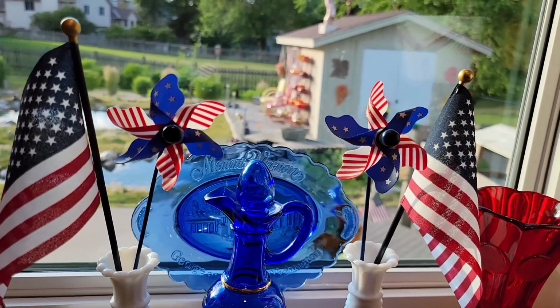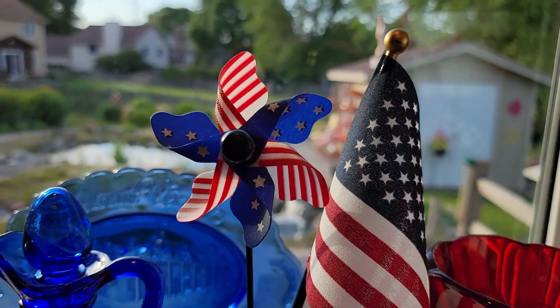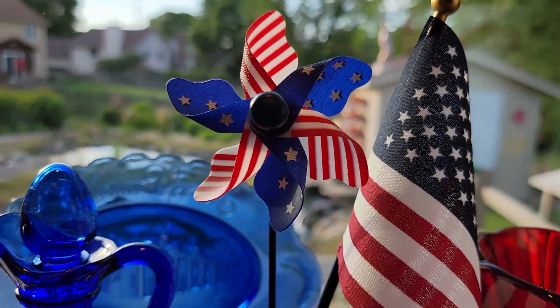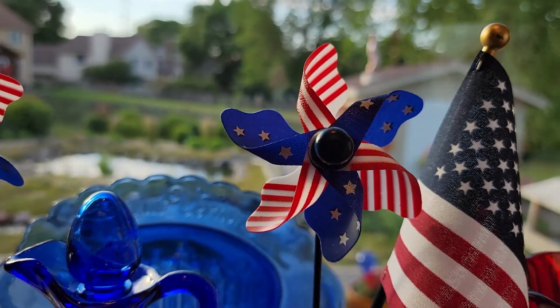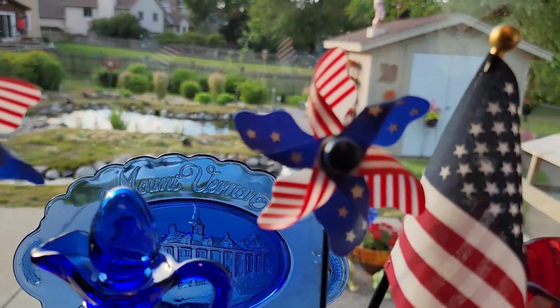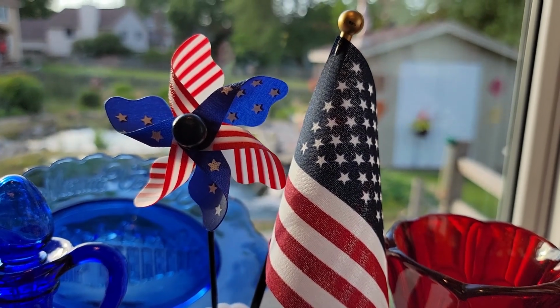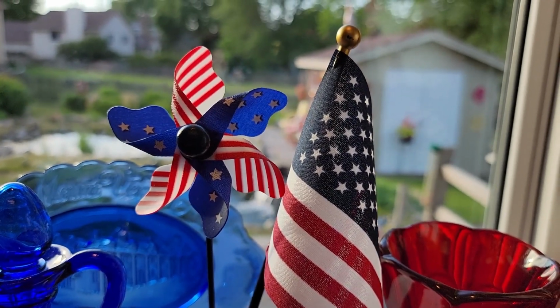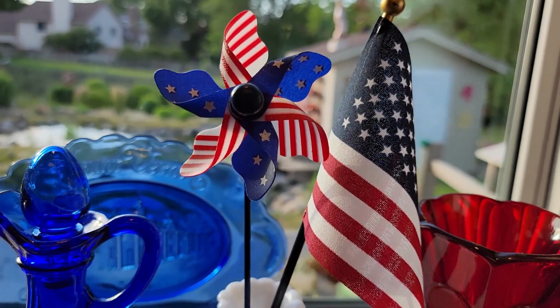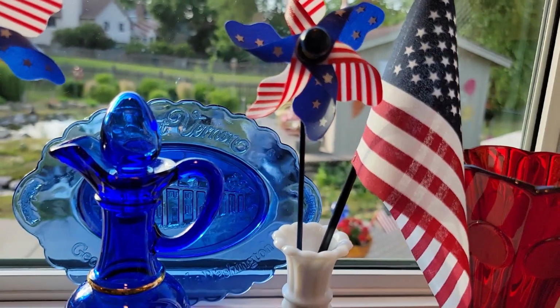I found these adorable little plastic pinwheels. They're so tiny. Not your normal size. They're just little tiny display ones. Sorry, it wants to focus on the garden out there. They're so cute, and I think they were from Bibles for Missions.